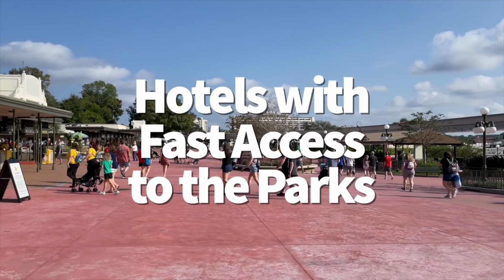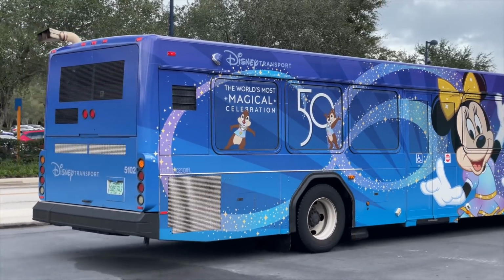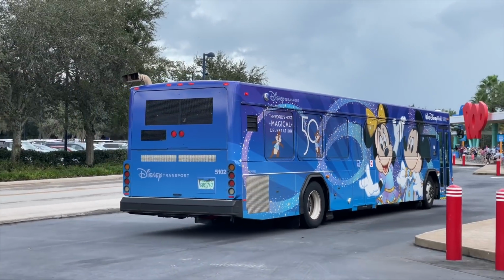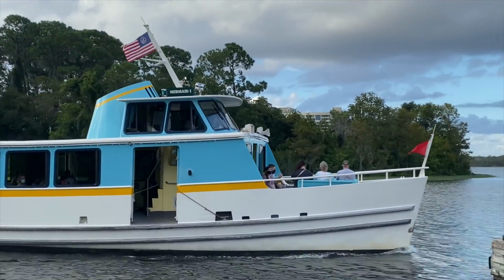Okay, we're going to talk first about hotels with fast access to parks. One of the great things about Disney World hotels is their complimentary transportation, but some of these transportation methods will differ depending on where you stay, and some of them are faster and some of them are slower.